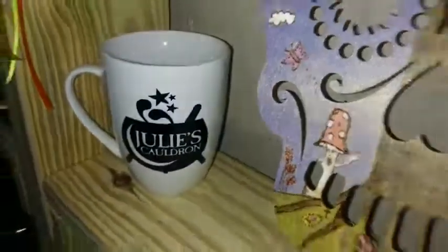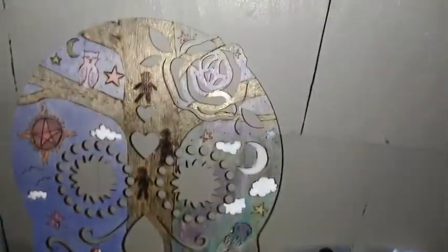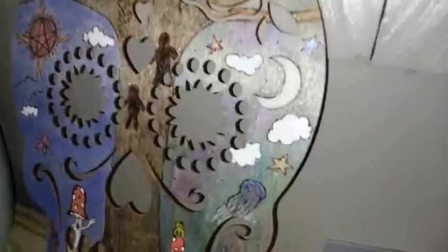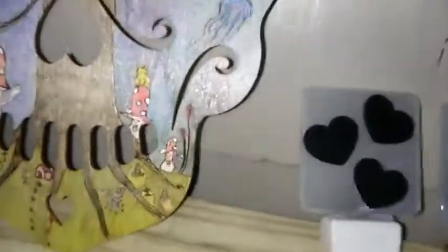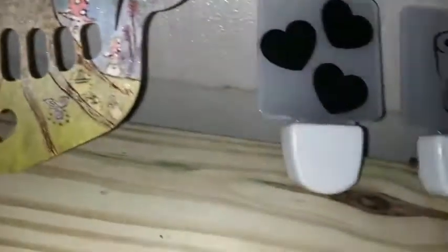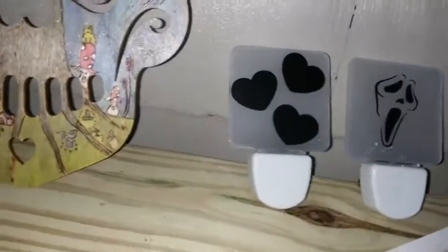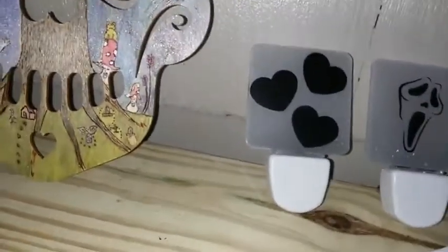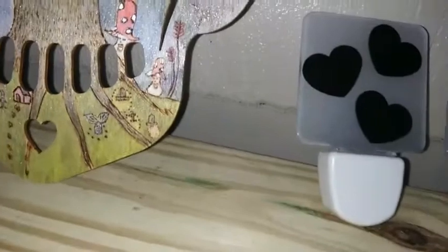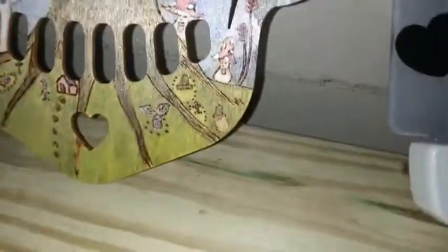My Julie's Cauldron Cup. This I love. This is based on my tree outside. Look at how it shines. I used color shift paint for this, and it's gorgeous. It has a little fairy village, which my tree also does too, and little poppets. Like as kids, that area was the pet cemetery, so we would put little rings of stones around where we buried the little animals. So I do that when I do the poppets, anytime I bury poppets.